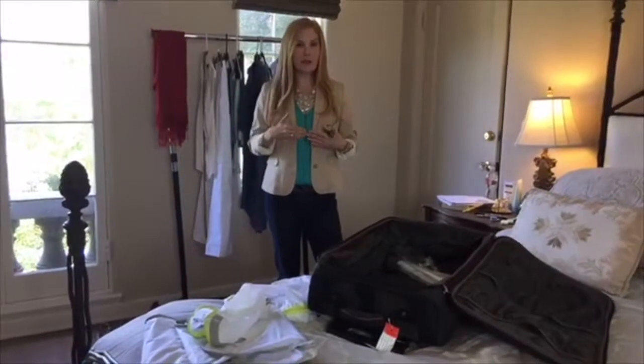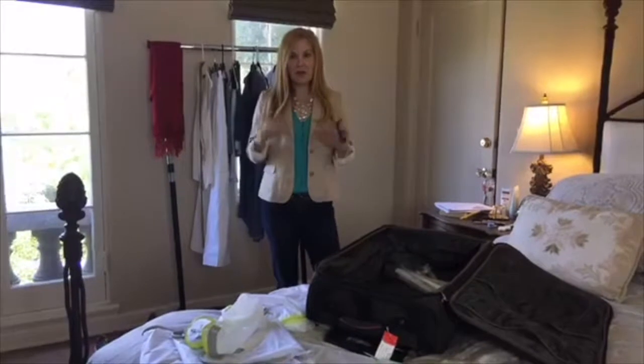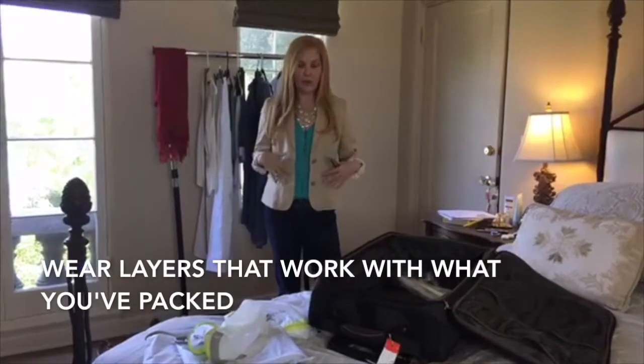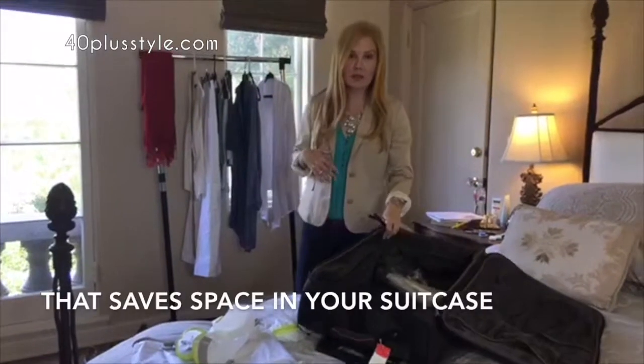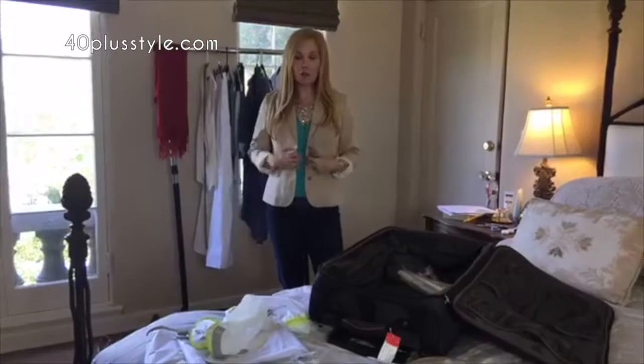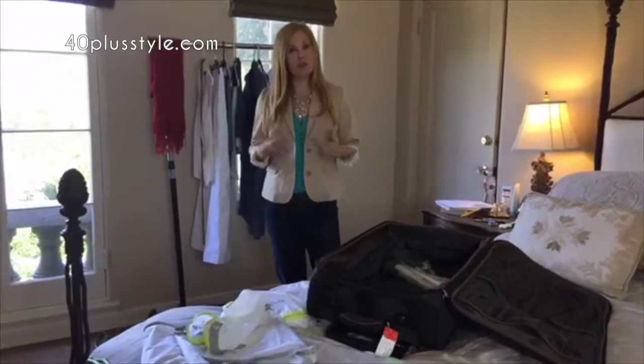The first thing that I like to do when I'm traveling is make sure that I'm wearing something layered, so that I can wear more things and they don't have to go in the suitcase. That saves me having to pack it, and it saves weight. So I always travel with a blazer or a jacket. It's great because you can feel a little bit more polished.